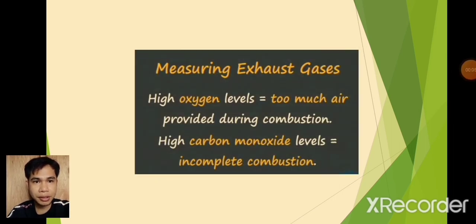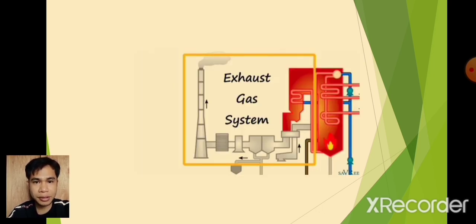Measuring exhaust gases. High oxygen levels mean too much air was provided during combustion. High carbon monoxide levels mean incomplete combustion. This is the exhaust gas system.